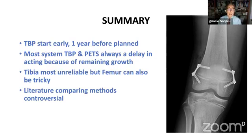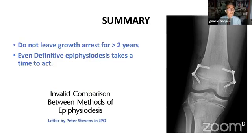The tibia is the most unreliable in growth inhibition, but the femur can also sometimes be tricky. And the comparison of methods is at least controversial and difficult to believe. If you use any device, don't leave it for longer than 2 years. And remember that even definitive epiphysiodesis takes time to act.